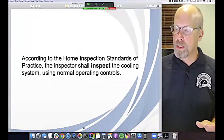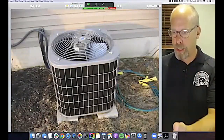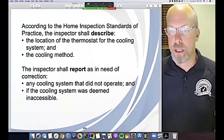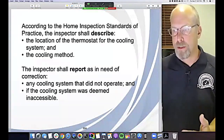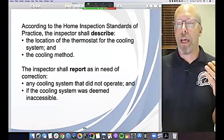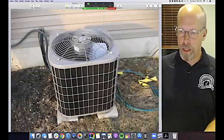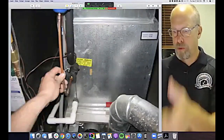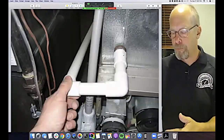In relation to the cooling system, I'm required to inspect the cooling system using normal operating controls. There's the outdoor unit, compressor unit, condenser, and inside is the evaporator. There's a thermostat, and I'm required to describe the location of the thermostat and the cooling method. The cooling method is split system air conditioning with ductwork. There's the evaporator coil. There's the refrigerant lines, liquid line I'm touching.